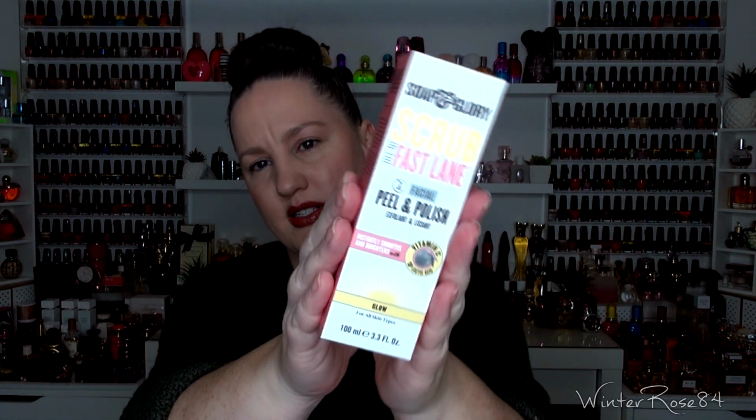Another skincare product is the Soap & Glory Scrub in the Fast Lane Facial Peel and Polish. I purchased that to give it a go and see what I thought. I really like the Soap & Glory products. I like a lot of their body washes, their body scrubs. I really like their body scrubs, and I like the pink scent that they have. So there's one of the body scrubs in particular, I really like it, and I think they've got shampoo, which I know I have somewhere. I haven't tried it yet though.